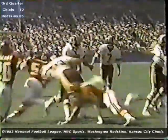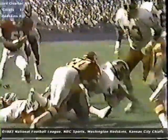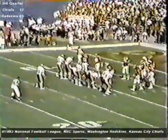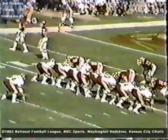Mark May, Riggins doing what he does best. Get started in one direction, let the flow of the linebackers go, and then he can cut back, and he's tough to bring down. You just can't bring him down with an arm tackle. 13 carries, 41 yards, second and 4, 10-yard line.